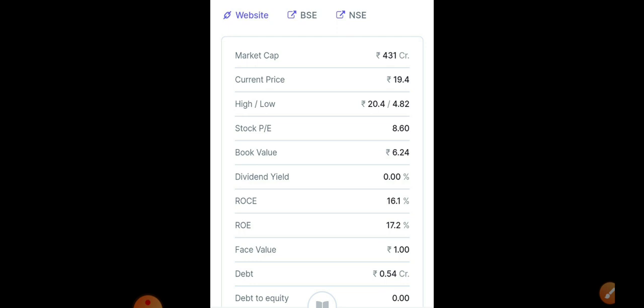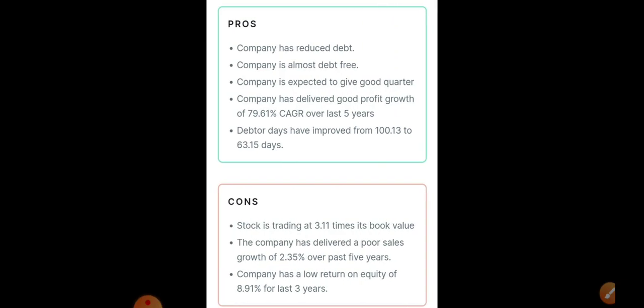ROCE, that is return on capital employed, is 16.1%, followed by return on equity at 17.2%. Debt is completely negligible, only 0.54 crore. If you calculate debt to equity, it is completely negligible, and we can say the company is debt-free. If you go to the pros and cons section, the first thing highlighted is that the company has reduced its debt and is almost debt-free. Debtor days have also improved, and it has given very good profit growth over the last 5 years. Cons are completely negligible. They relate to book value and return on equity.